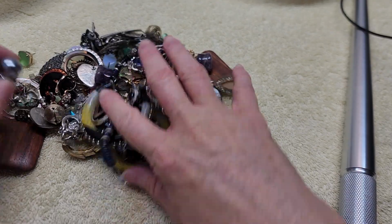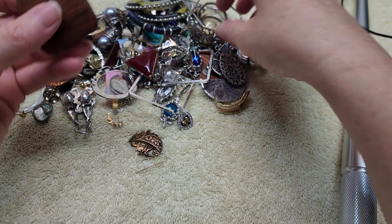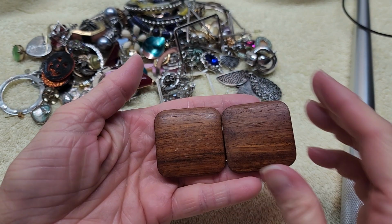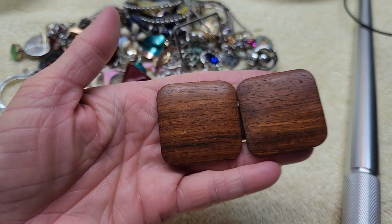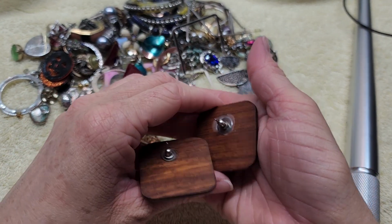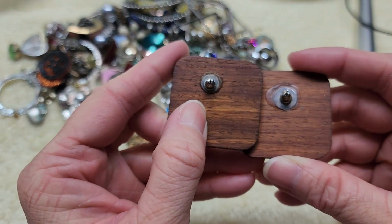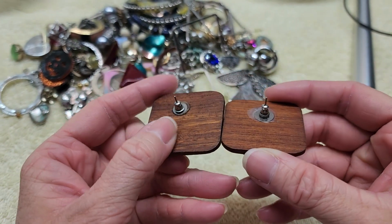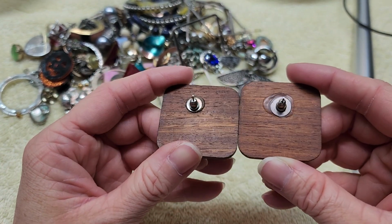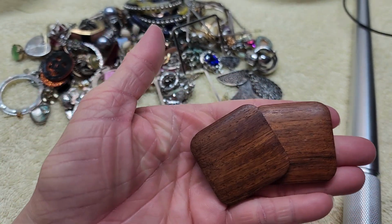Alrighty, I am going to get this up out of the way a little bit. These are all the matched pairs. These are going to craft. These are wooden square earrings, very big, but they're going to craft because they are handmade and the person did not even use the same size posts. They are 2 different posts, which you're not going to notice if they're in your ear, but the messy glue and the different size posts just kind of bugs me a little bit. So if you like them for $1, you can have them, but otherwise these are going into craft.